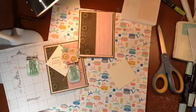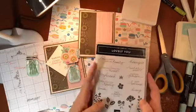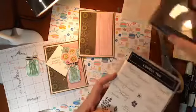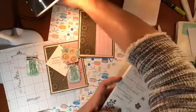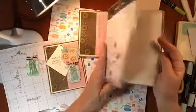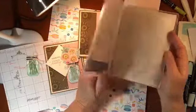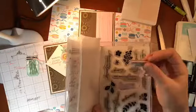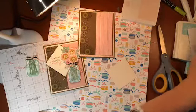That is from the Lovely You. This is a new one. This is with the Pick a Punch set, and Pick a Punch is like the mini varieties, but there's this Trust Me, You're Lovely stamp. It's cute, but it's very long. So what I'm going to do is just stamp part of it.